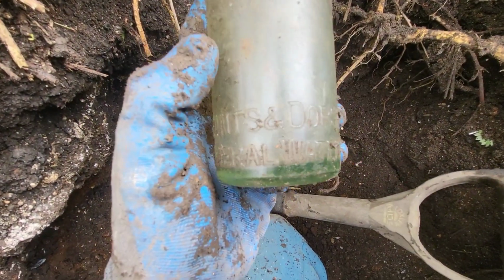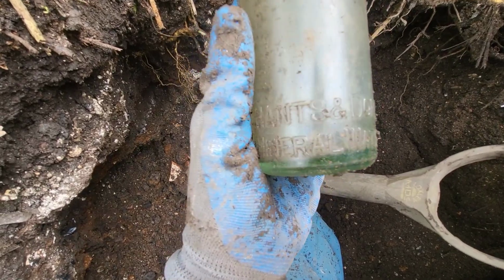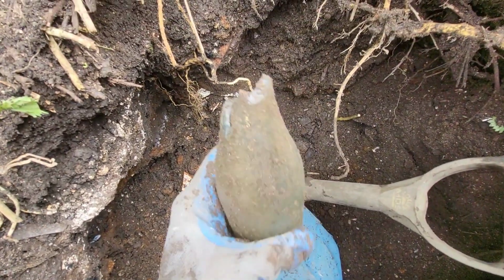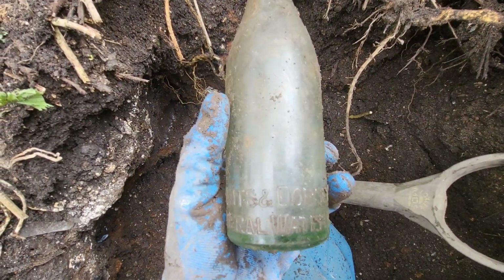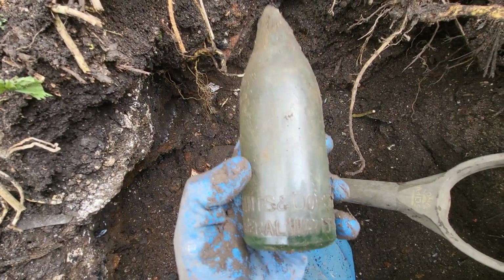I forgot to say, there's also another bottle here poking through that we'll pull out in a minute. So the bottle turned out to be Hants and Dorset Mineral Water Co, which is really cool, but it's got no top. So a bit of a heartbreaker, that one, but as it's not one I've had before, kind of cool to find still.